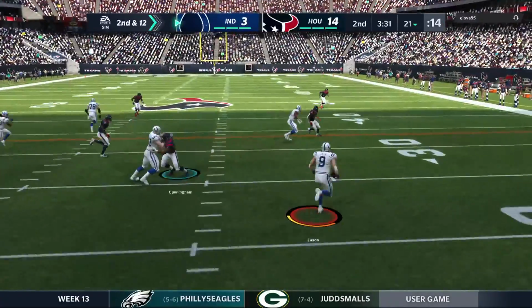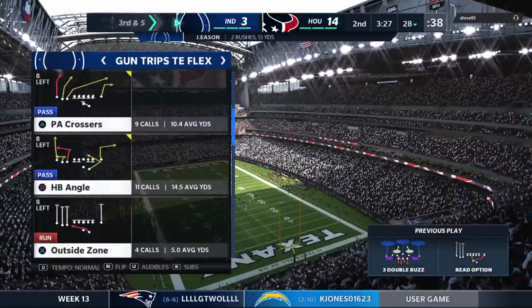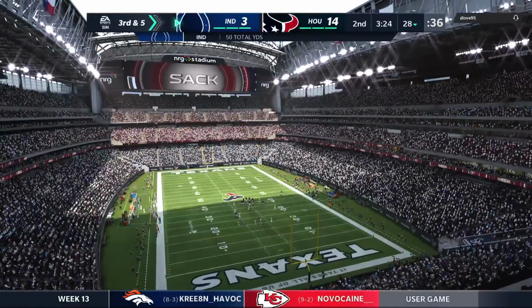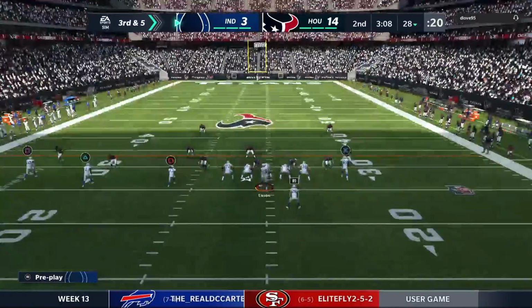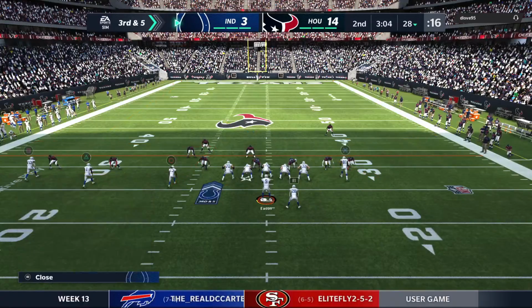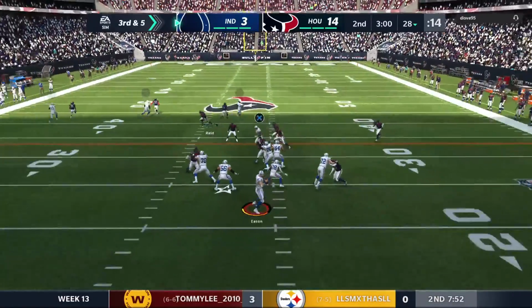Now it's Eason on the option. The keeper gets him 7 that time, but it'll lead to a 3rd down. A little do-it-yourself run right there and a nice gain. And I like that he knew that that was about all he was going to get. So he did a nice job of protecting himself, took care of the football, took what the defense gave him. If they continue to allow him to do that, they'll find their way taking what they can all the way to the end zone.